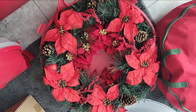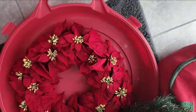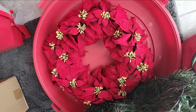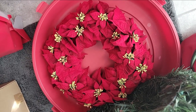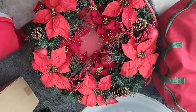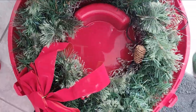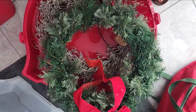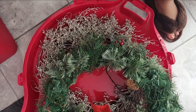Here's the wreath that I put outside on the door. And then this is another one that I would use for decor. Oh, you know what? I think that was over there in the hallway. And then that's typically the front door wreath. This is another wreath that is like an outdoor wreath. I got it as a set. You know how it comes with the wreath, the two little Christmas trees, and the garland for outside. That's what this wreath is from.